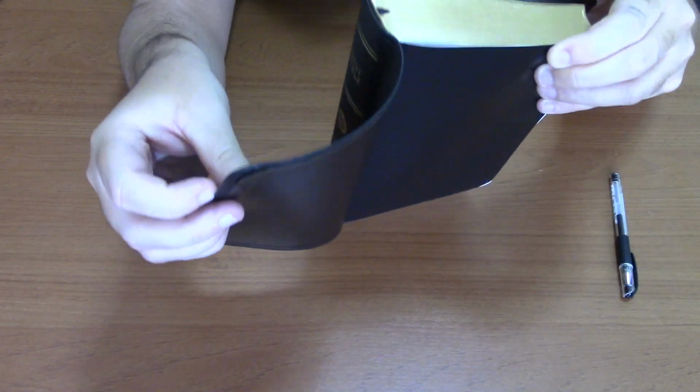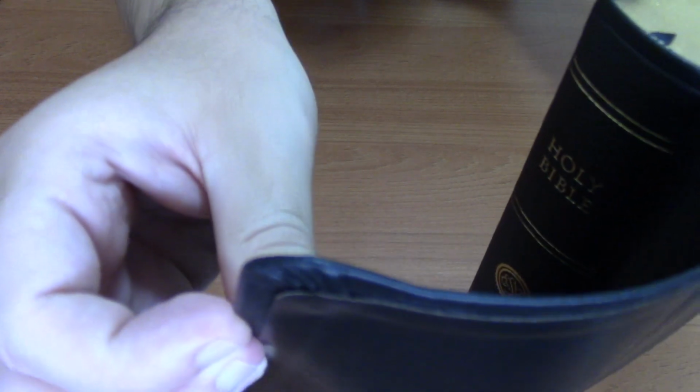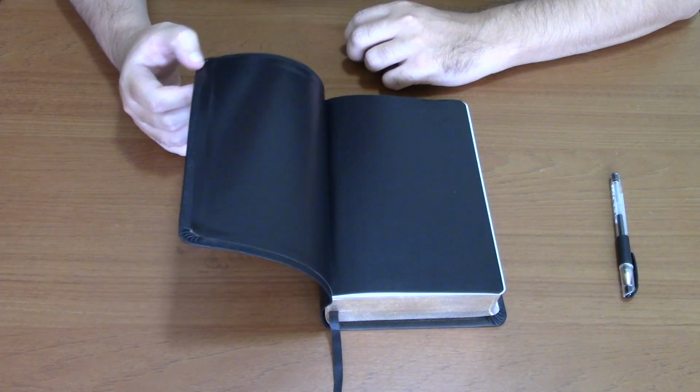So that is not ideal. You can see there. I am gentle when I'm using the Bible, so I shouldn't have any problems, but I would be a bit worried about that.